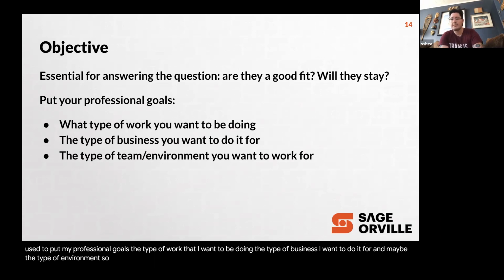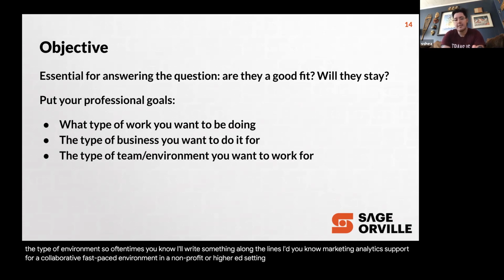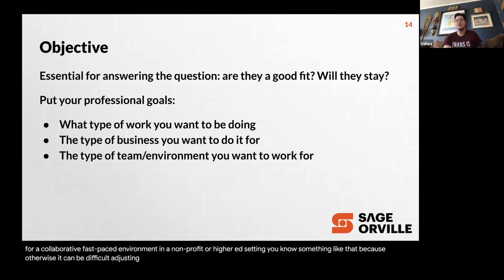Oftentimes I'll write something along the lines of looking to provide marketing analytics support for a collaborative, fast-paced environment in a nonprofit or higher ed setting, something like that. Because otherwise it can be difficult. Objectives are also really important if you're making a career shift or you're changing the vocation that you're looking at.